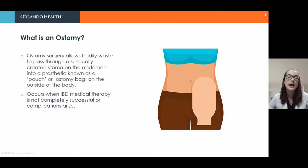So when referring to intestinal ostomies, ostomy surgery basically is a process that allows bodily waste, in this case stool, to pass through a surgically created opening, or stoma, on the abdomen into a prosthetic known as a pouch or an ostomy bag that's worn on the outside of the body. The stoma is a small hole in the abdomen, typically about the size of a quarter. It appears pink, shiny and moist, and protrudes slightly outside of the abdomen.